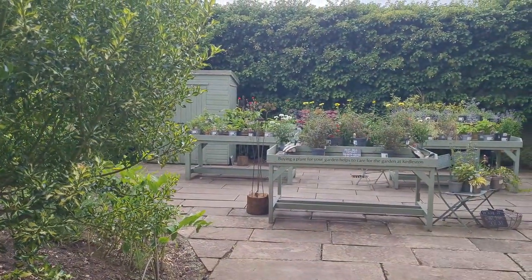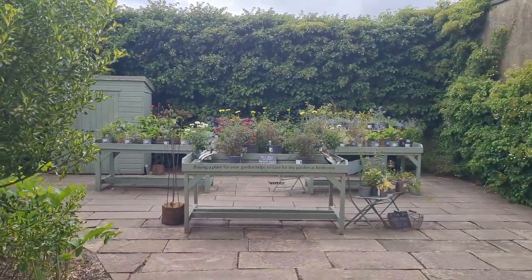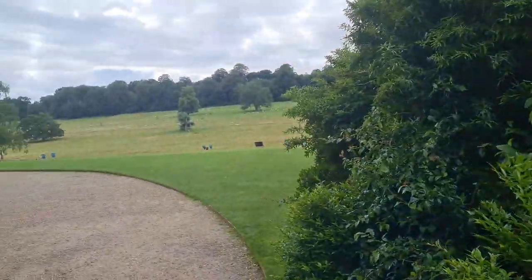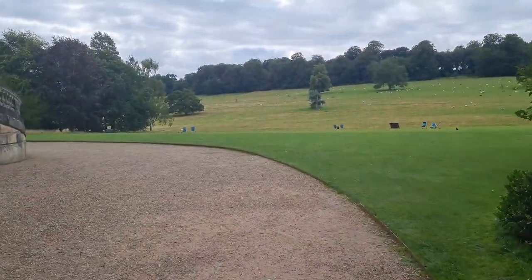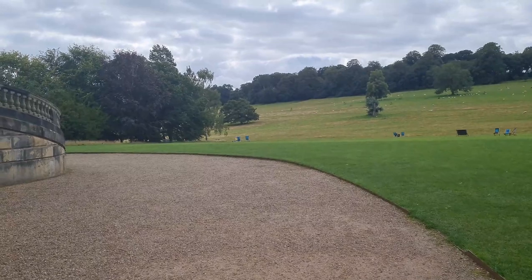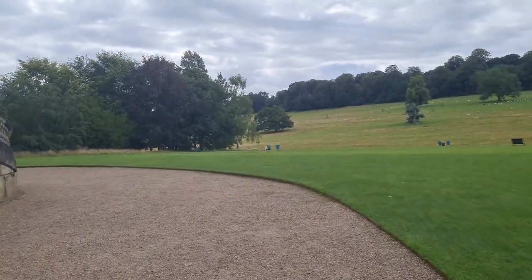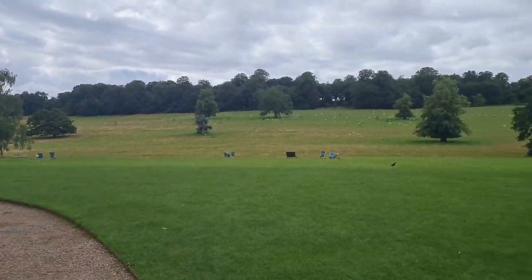So at the rear of Kedleston, in the best traditions of the National Trust houses, there's a little garden centre, but you actually get access to the rear of the house from here, and I think this is probably my favourite elevation. It's got the most amazing curved stone staircase up to the back, and this great view.